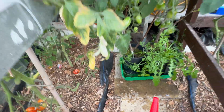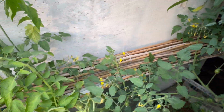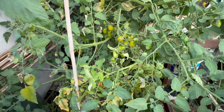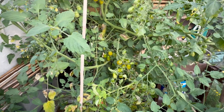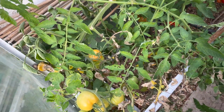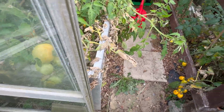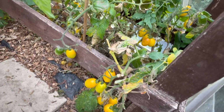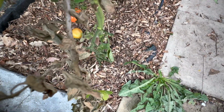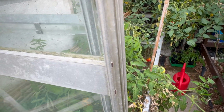And this is probably the last year I'm dedicating a greenhouse to growing tomatoes, because no one's picking them, no one's eating them. They're just growing mental. And I think the part where I left the doors open and the water got in, it's got blight. See, no one's even picking these. These are nice food. Not really nice.